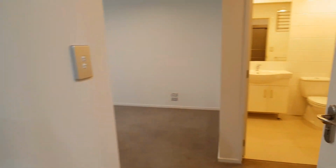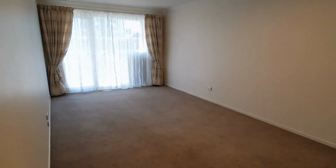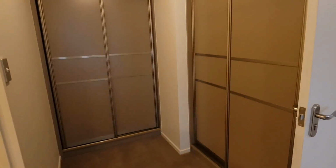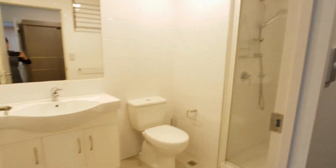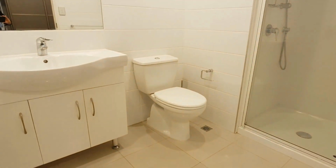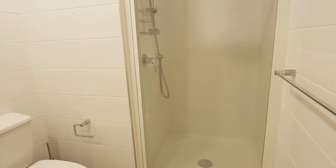Ensuite bedroom is nice and big with 2 double wardrobes and your own bathroom with vanity, toilet and shower.